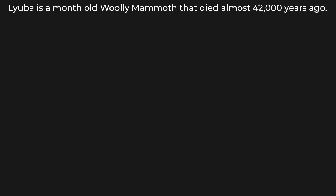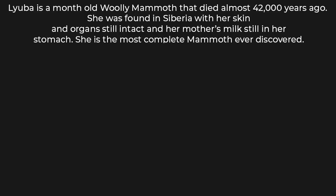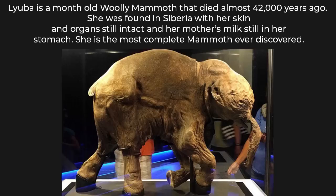Luba is a month-old woolly mammoth that died almost 42,000 years ago. She was found in Siberia with her skin and organs still intact and her mother's milk still in her stomach. She is the most complete mammoth ever discovered. Apparently owls have a pair of slender legs under their fluff.